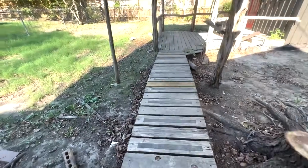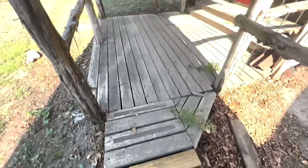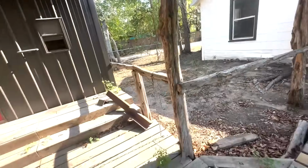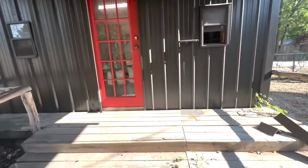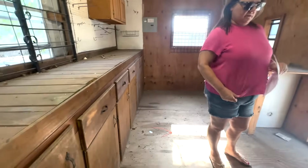Foundation doesn't look professional. Flippers, no. To be fair, neither am I. Yeah, but you know how things are supposed to be. This is cute. I'm a sucker for this type of thing. Raw wood, little paths. That's rotted. The wood shop is a cute little, watch your feet. A little shop for projects. Jacob wouldn't be mad when I sanded in the living room anymore because I could be out here.